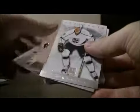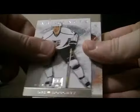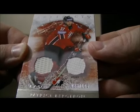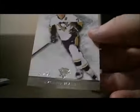The last pack. Base. We have a Team Canada dual jersey card of Patrice Bergeron, number 86 out of 125. That goes to Boston. Decoy and base. Let me just set up the random.